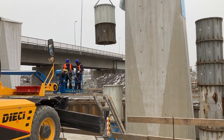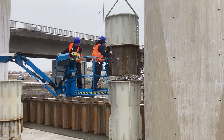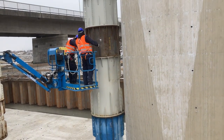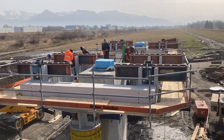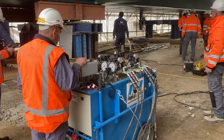After the Fußach abutment and the upstream piers have been erected, the prerequisite for the start of the insertion of the superstructure cross-section is given. The first insertion cycle will start at the beginning of February 2021.